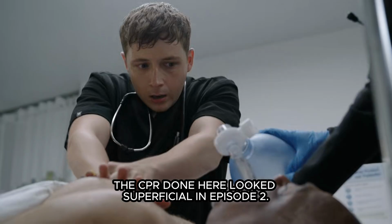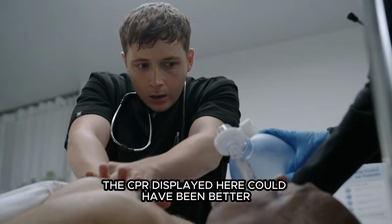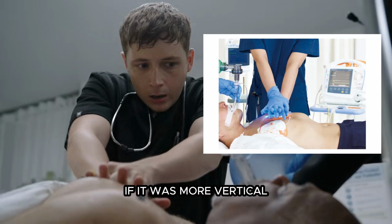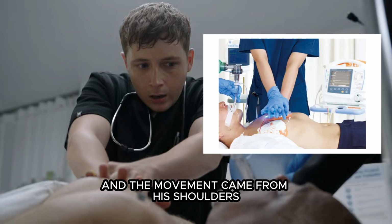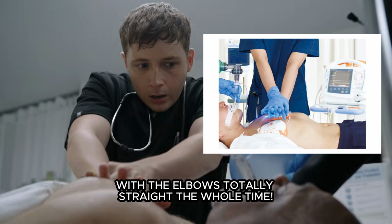The CPR done here looked superficial in episode 2. Here the depth is okay, I guess, since it broke the ribs, but still the CPR displayed here could have been better if it was more vertical and the movement came from his shoulders down to the patient's chest with the elbows totally straight the whole time.